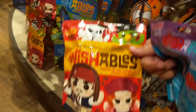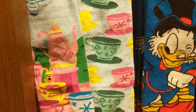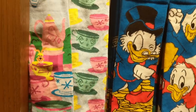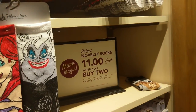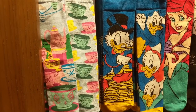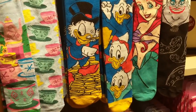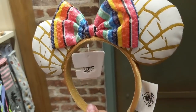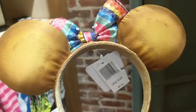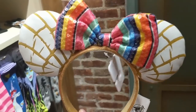Hopefully you guys get lucky. And I've never seen this before, but these are the most adorable socks. I want teacup socks. Aww. I definitely want teacup socks. They're $15 regular price, apparently. So cute. And these are the new concha ears. I'm really tempted. They're adorable. Love the sparkle. Yay.